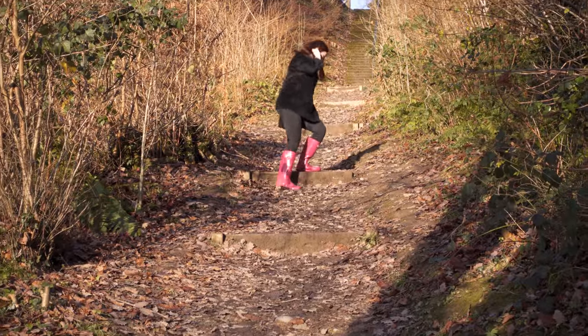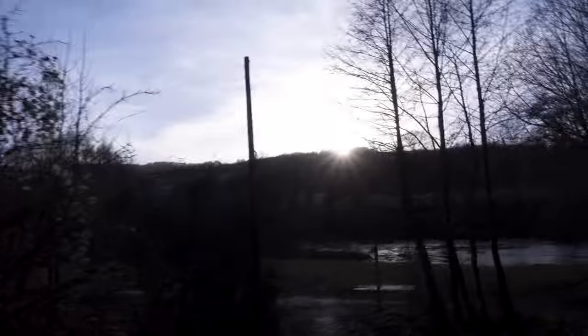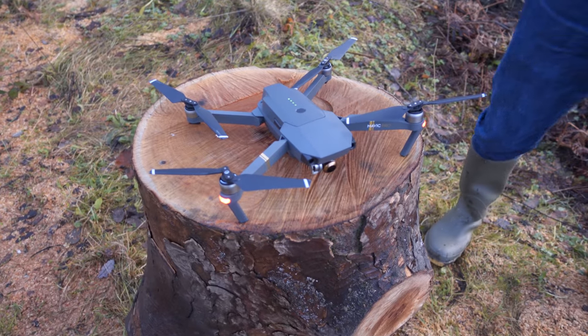It's not the safest of walks, this. It's all for that drone shot, though. All for that drone life. And it's gone. God damn it. I think I've just found the perfect thing to take off from. Whoop.